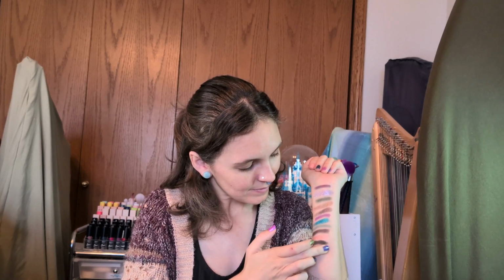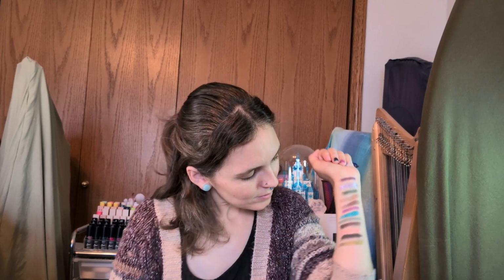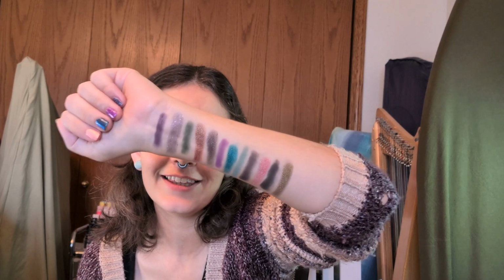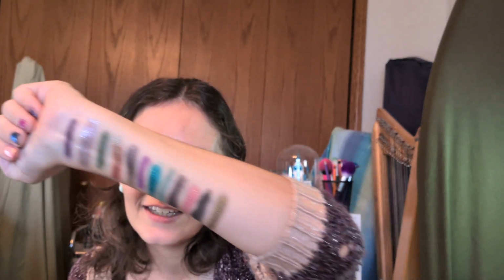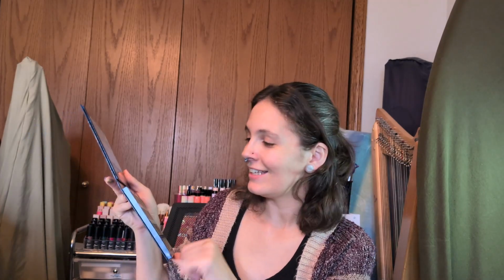Okay, and the last shimmer on this side is called Trance. Looks like a really bright yellow gold. Ooh. So on the skin, it's kind of like a green gold. And there's a little bit of red shimmer in there, I think. It's kind of hard to detect because it's really subtle and there's not much of it. Looks super pretty. Okay, so we're gonna move on to the next side.